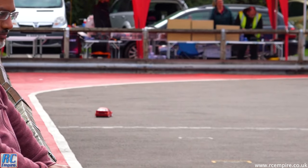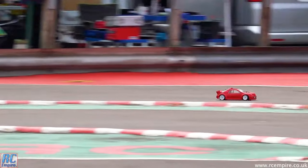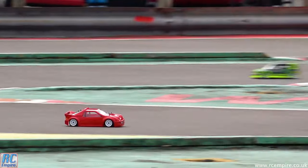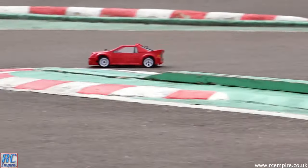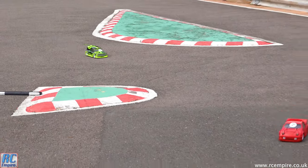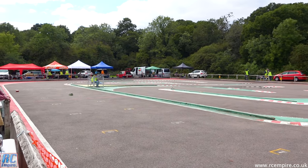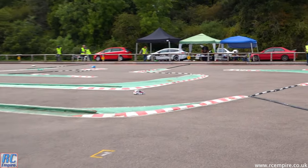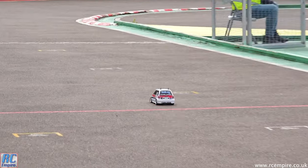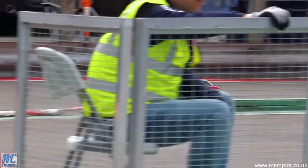So coming onto the straight is the mini countryman of Adam, followed by the yellow and silver RS200 of Michael. Oh, it all spun there for Michael. So we're dropping further back now. Yeah, cost him a couple of seconds pirouetting.